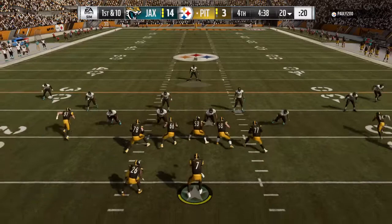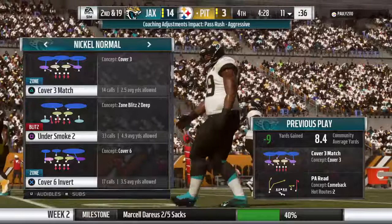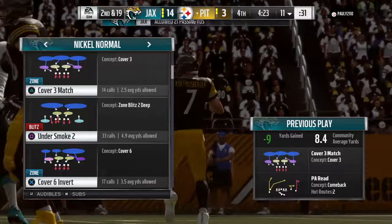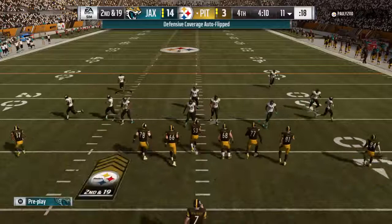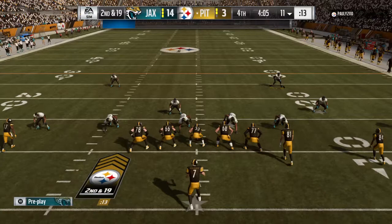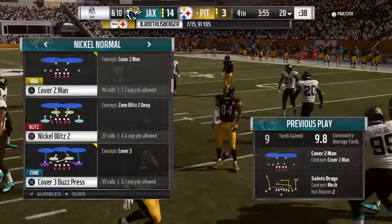After the interception, here's Roethlisberger. Jaguar pressure and a Jaguar sack. The former All-Pro Marcell Dareus in there to get him his second sack now of the afternoon. And they need to work to at least get some of this yardage back after the sack. Second and 19. Now it's Roethlisberger. Over the middle here to Brown. And they're able to bring him down at the 20. They'll get 9 there as that sets him up better for third down.